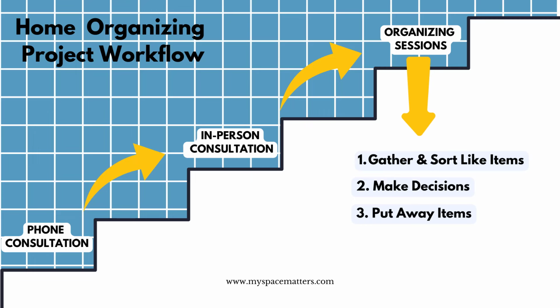If you've taken my training courses, you are familiar with the basic process of paid organizing services. You start with a consultation or planning session. You then schedule a number of decluttering sessions where you sort items with your client and help them make decisions about what to keep and what to toss. And lastly, you put things away in their final homes in neat little containers.